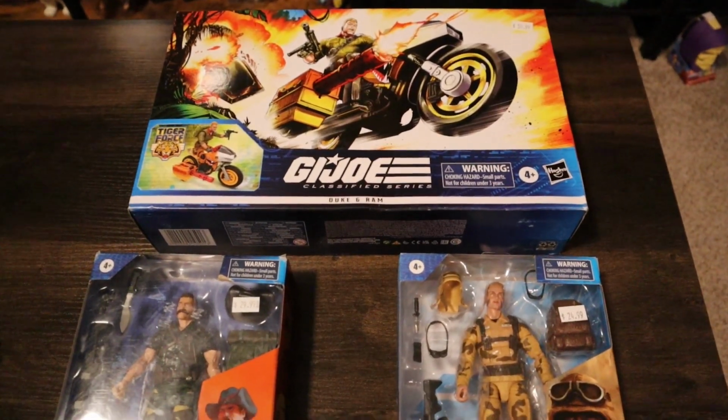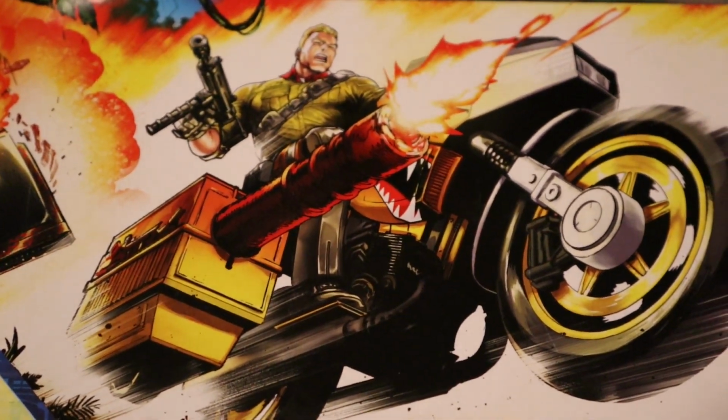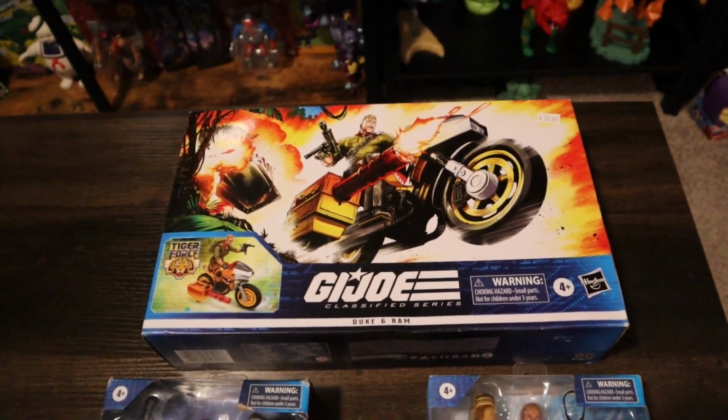And to start off, we'll go with the G.I. Joes. Went with a Duke and Ram bike there. This is something I actually have not seen in person before, and I'm just getting into G.I. Joe, the Classified Series, so figured why not, let's pick it up. And I don't know, was that price good or not?